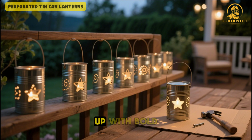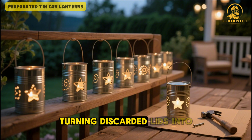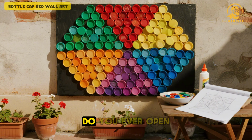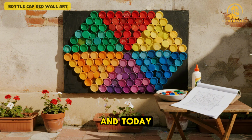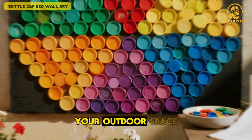Next, we'll brighten things up with bold, modern flair: bottle cap geo wall art, turning discarded lids into colorful garden sculptures you'll be proud to display. Do you ever open a soda bottle and think that little cap's too nice to throw away? You're not alone. There's something satisfying about the feel of it. The color, the click, the clean shape. Small, yes, but full of possibility. And today, we're turning those overlooked bottle caps into a bold piece of art for your outdoor space.